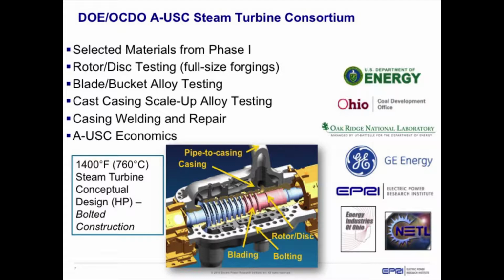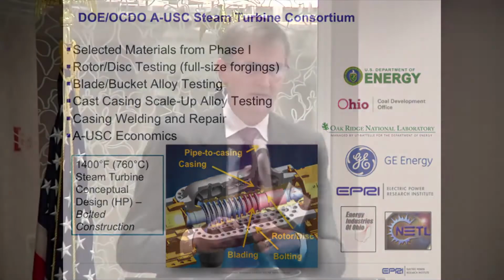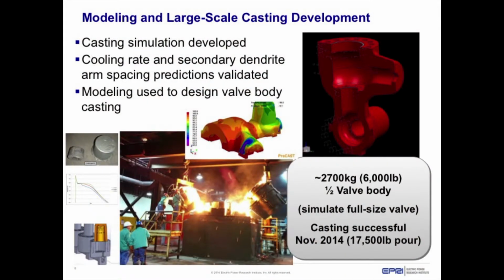And then you need the very thick outer casings of both the turbine as well as the control valves. Those typically are done by casting, taking molten metal and pouring it into a form. We needed to prove that we could do those two things, among others. So one of the culminations of this project was a very large casting, which was the size of half of a full-size steam control valve. We took half the body there and formed it with a casting.